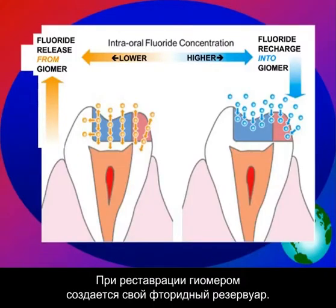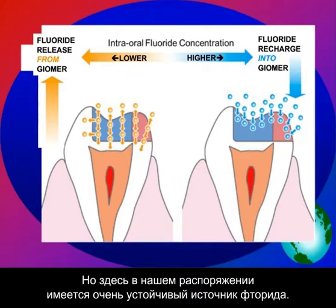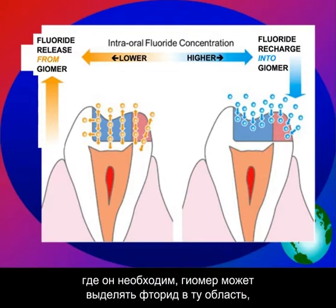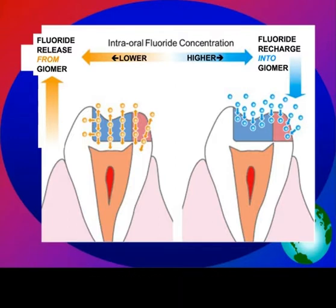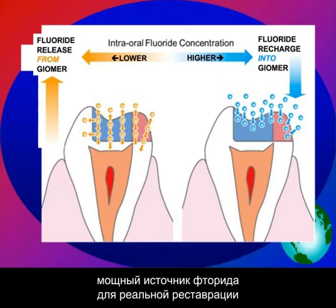The gyomer restoration creates its own fluoride reservoir. We discussed fluoride reservoirs a little earlier with respect to saliva in general, but here we have a very strong fluoride reservoir. When there is a higher concentration of fluoride in the oral cavity, the fluoride recharges into the gyomer. On the other hand, when there is less fluoride in the oral cavity and it may be needed somewhere, gyomer can release the fluoride to the area that it's needed. So it creates this extra, very strong fluoride reservoir in the actual restoration.